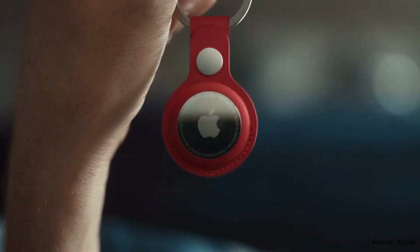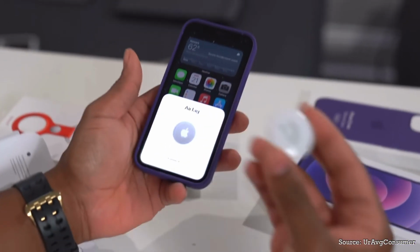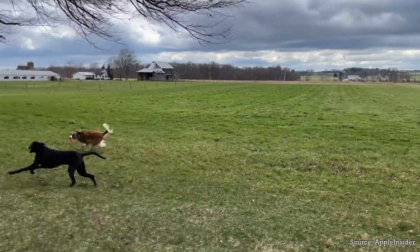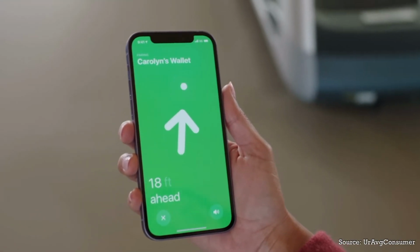But what actually caught my attention was the AirTags, which I'm quite curious about myself, and I would like to try that as well. Since I'm that kind of person who normally loses their things, may it be my wallet, my keys, my stuff, my bag. So I guess the AirTags would really be helpful for me as a person.